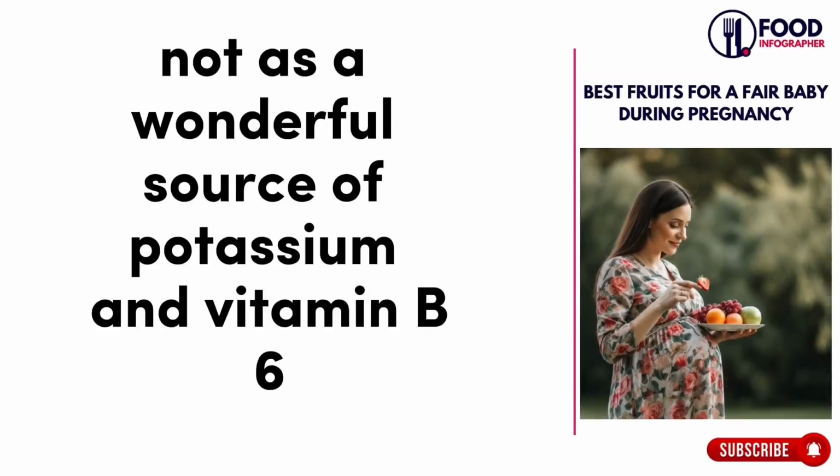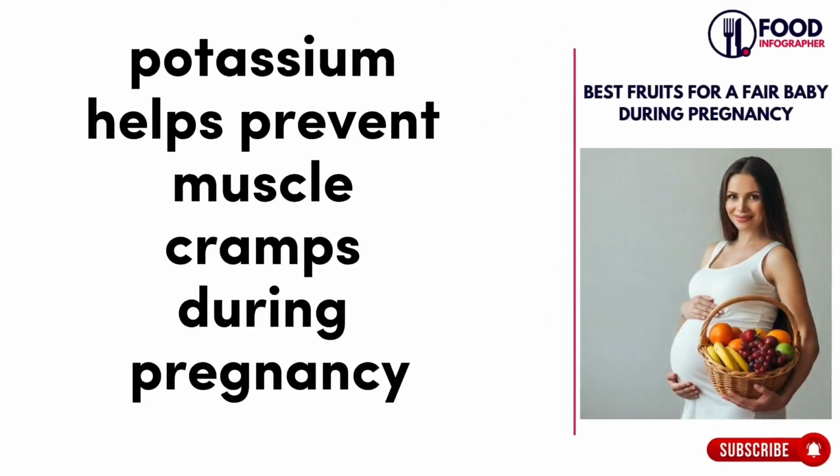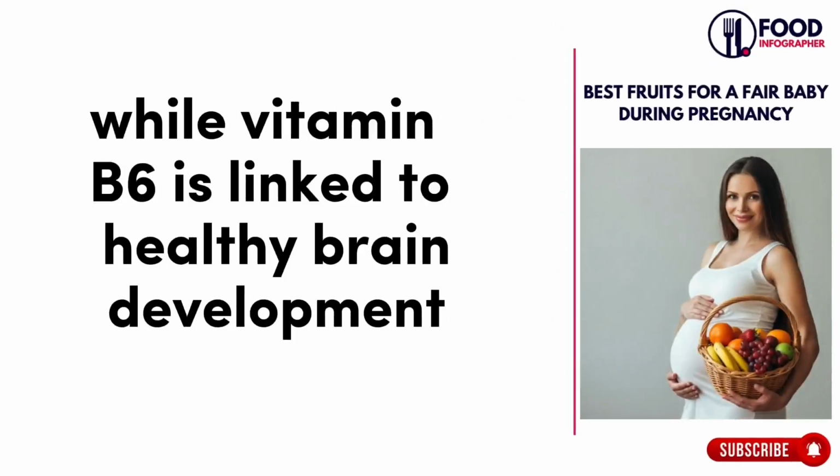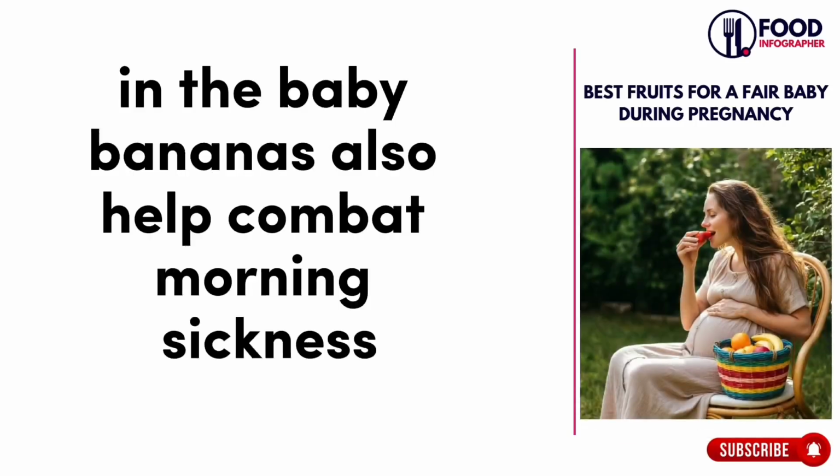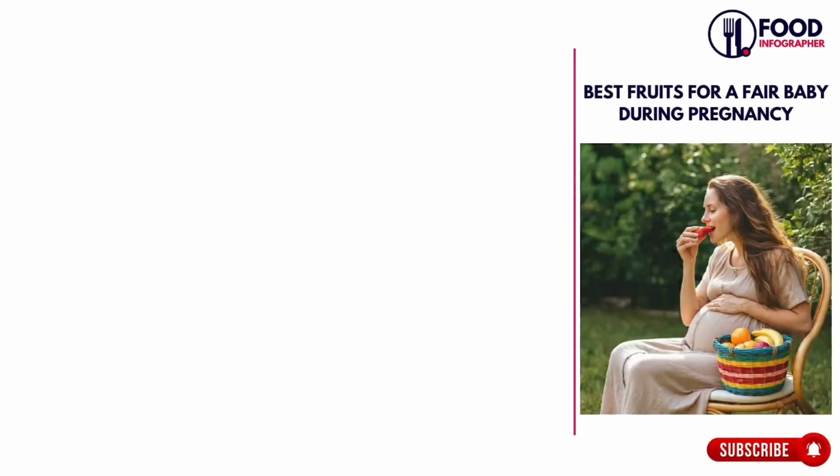Bananas are a wonderful source of potassium and vitamin B6. Potassium helps prevent muscle cramps during pregnancy, while vitamin B6 is linked to healthy brain development in the baby. Bananas also help combat morning sickness.